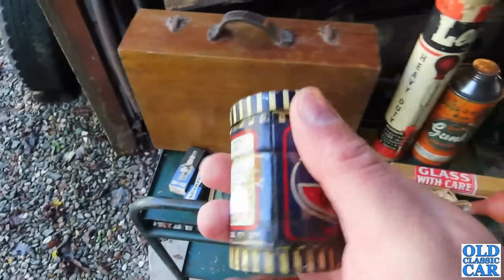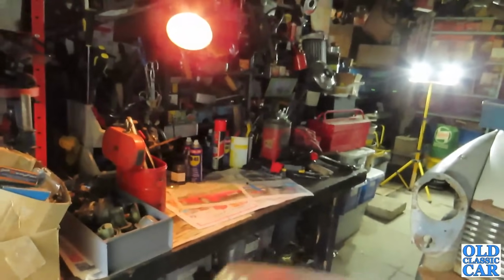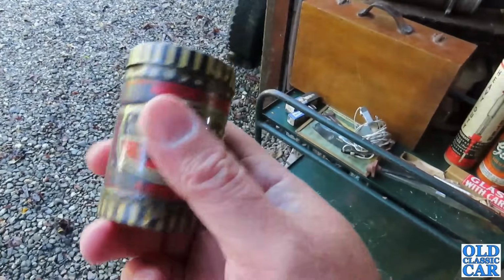This was on the same store for a mere £2. So again, these decorative items that make their way into the garage here don't have to cost a fortune. This was a mere £2.